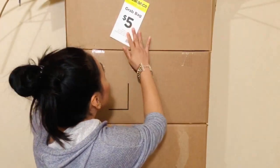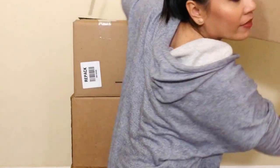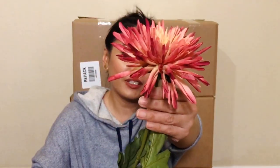So here's the grab box, $5 deals. I opened this one and I couldn't get everything back inside the box. So, oh well. This has a bunch of flowers. This one flower alone is $5.99. Can you believe that? And this is gorgeous. Like, I could put this in a vase or something. Everything in this first box is just $5. And I got a bunch of them.